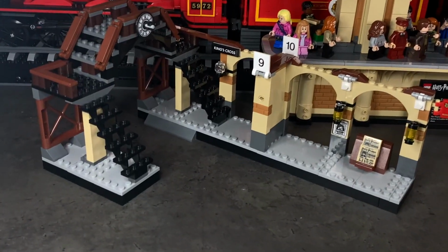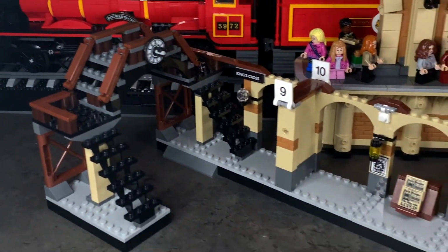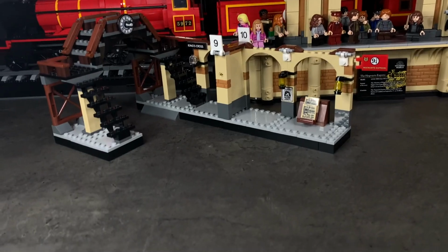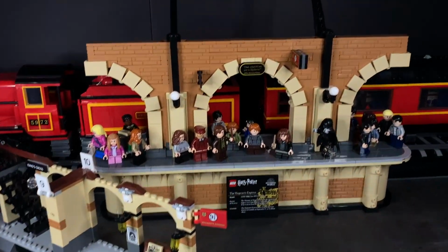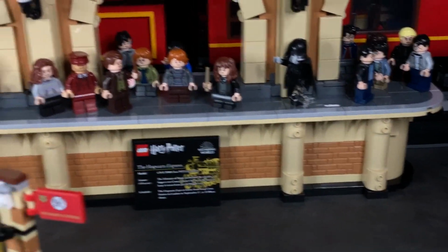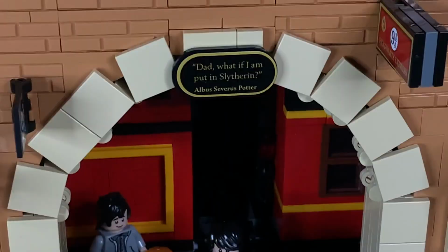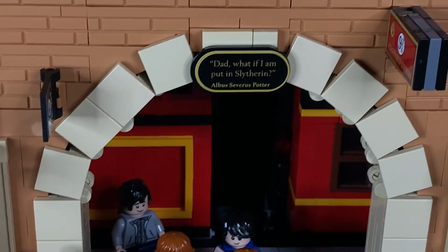Size-wise, for a side-by-side, you can obviously fit a bunch of minifigs here, and the size compared to this here is quite small. So this is like ground level, and this here is kind of risen on a platform for platform 9 3/4, no pun intended. I really like the quote there at the very top of the platform.